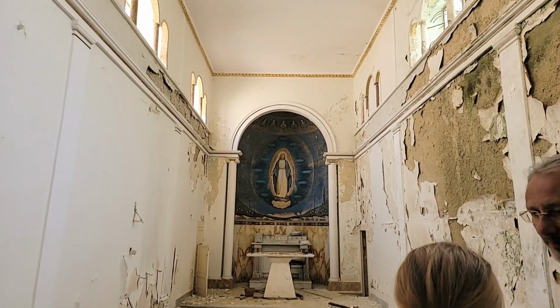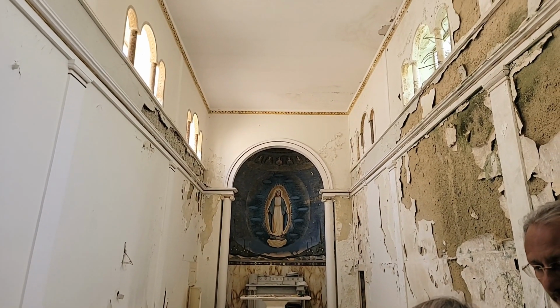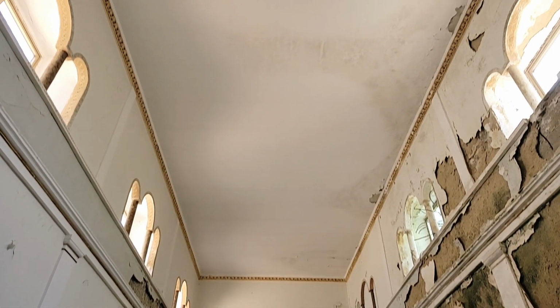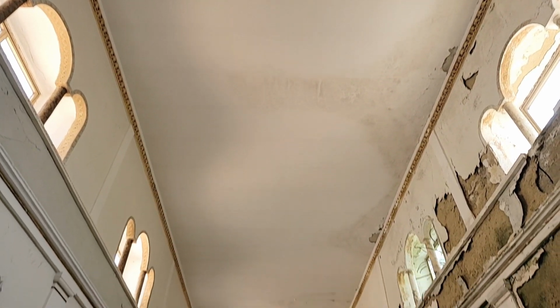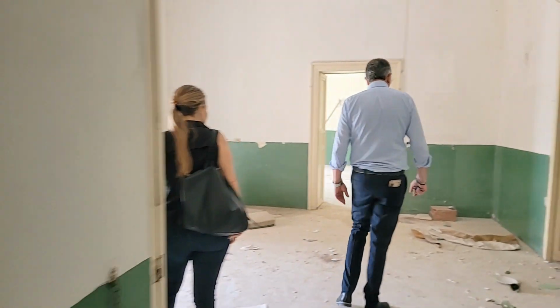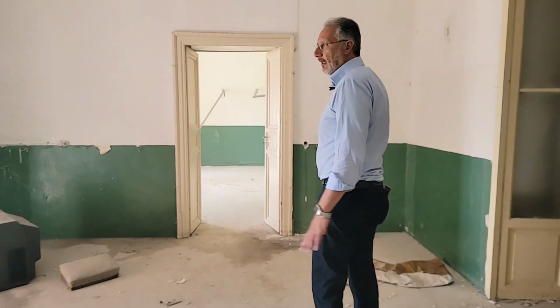This is a really cool room because it was like a sanctuary or a small worship space, but I would keep a lot of the original features in here and kind of turn this into more of a social space, or it could even be another unit.